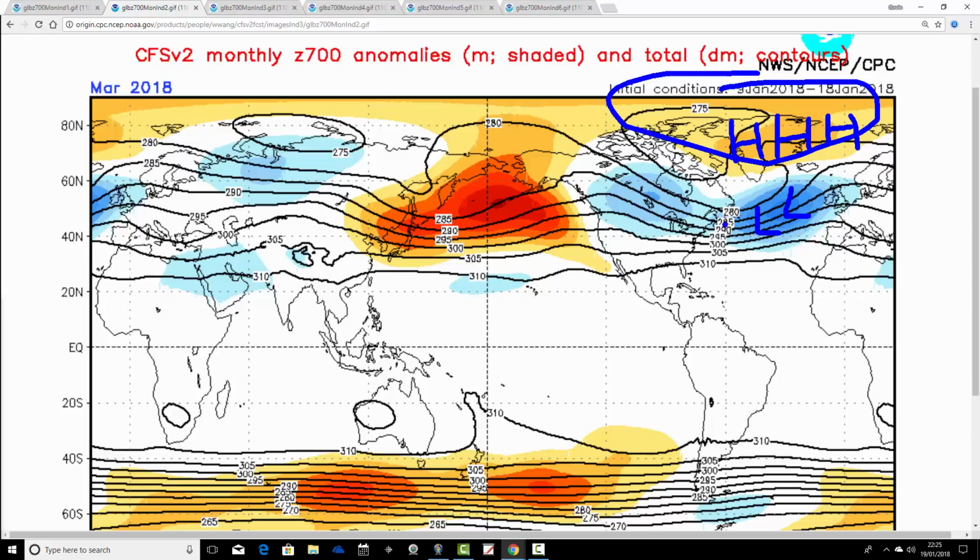What's going on is that underneath that we've got this low pressure that's still driving in the air from off the Atlantic. So this is still unsettled and it's still mild as well. However, the model is clearly picking up on the potential for quite a change in March.